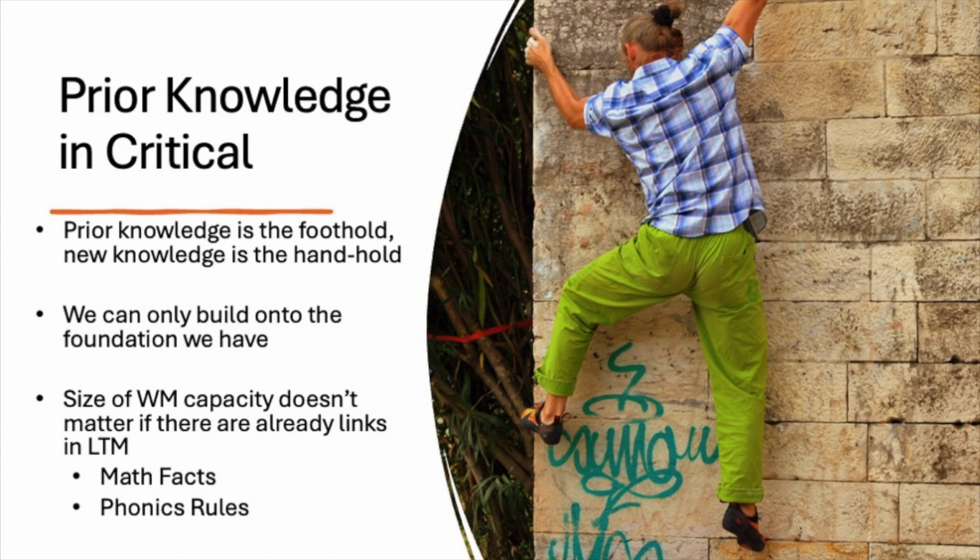So this is why prior knowledge is very critical, and knowing what your students' prior knowledge is very critical. Because basically what prior knowledge is doing is that's the foothold. The new knowledge that you're trying to give to your students is the handhold. So we can really only build on a foundation we have. Without that prior knowledge, it becomes very difficult to reach to new knowledge. And it can be very difficult to work in the classroom as a student if you don't have some prior knowledge already. Like if you're still struggling with the concept of what 8 means, or that 2 plus 6 is 8, you're spending all your cognitive energy trying to remember, okay, 1, 2, 3, 4, 5, 6, and they're already moving ahead, right? So that prior knowledge.